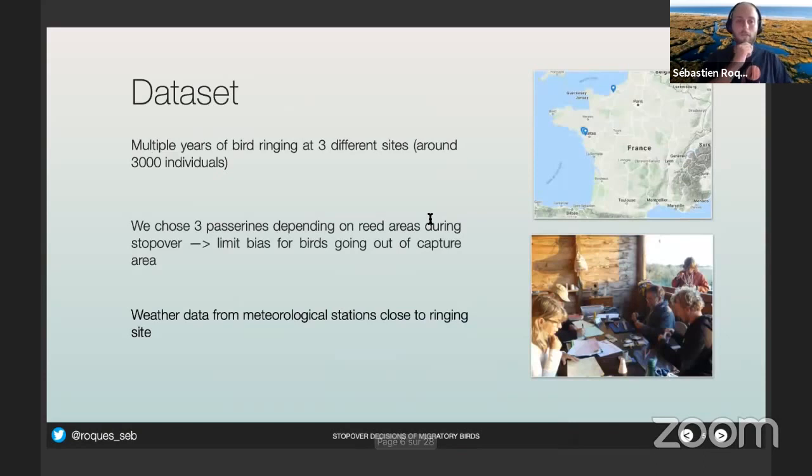So let's now talk about the data set. We have multiple years of bird ringing at 3 different sites, around 3,000 individuals. The 3 sites are in France. For example, one of these sites is just reed areas close to the sea, which is also a passage trend depending on reed areas to limit the bias for birds going out of the capture area. And we took weather data from a meteorological station close to the ringing sites.